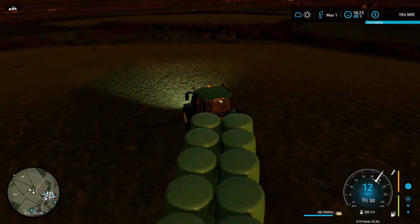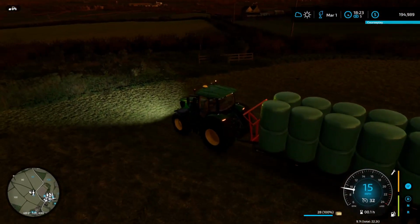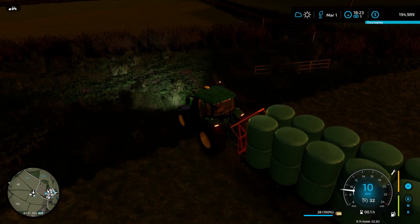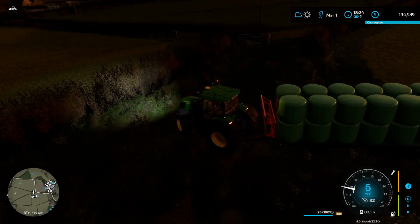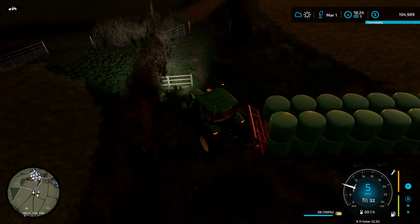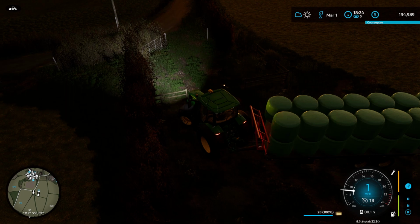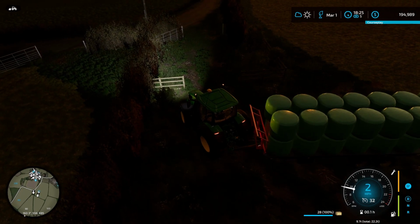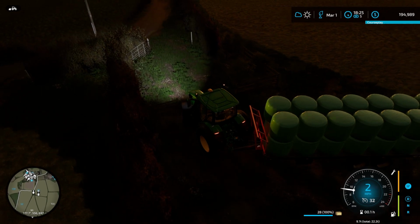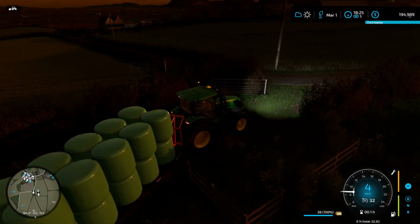So I might finish loading all these up tonight, since we got this new mod. But yeah, this trailer is a little bit bigger than our last one, and so it hasn't been the easiest to move around with these narrow gates. I might actually get rid of these fences at some point a little bit later, just because they're kind of pointless.